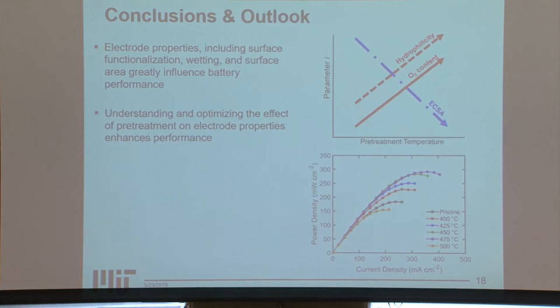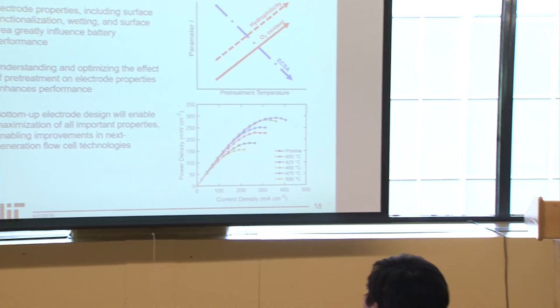But to really enable further improvements in performance for flow batteries, we need to design electrodes from the bottom up. And this will enable us to further decrease costs.